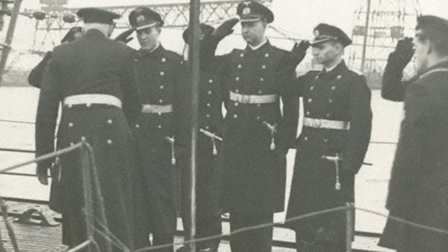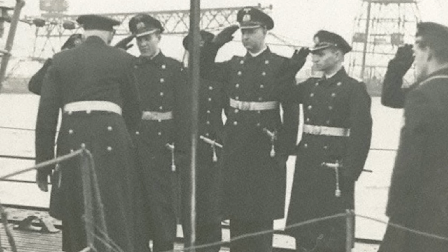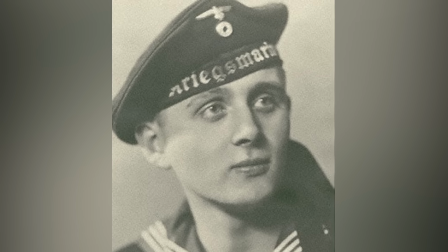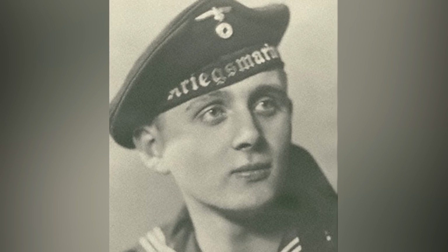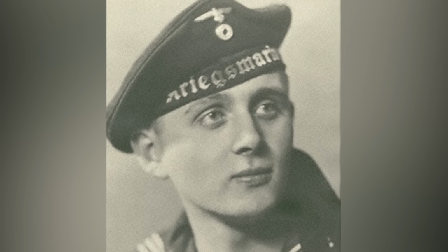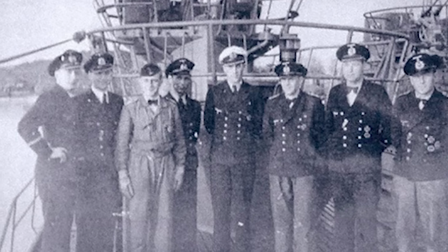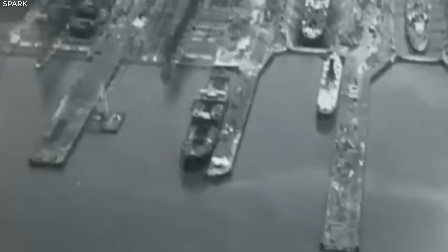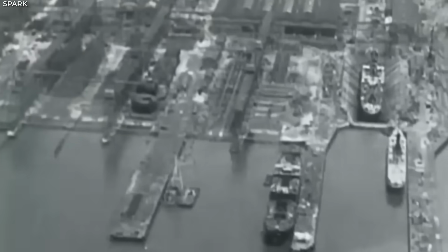There was one crew member who was supposed to be on board, but wasn't. His name was Herbert Gushevsky, and he had been assigned to U-869 during its final weeks before deployment. He trained with the crew, shared quarters, and memorized the same escape drills. But shortly before the submarine was set to leave port, Herbert came down with a serious illness. That random twist of fate had saved his life.